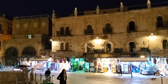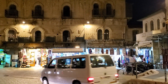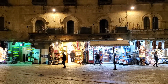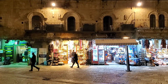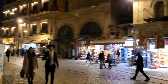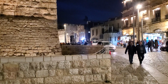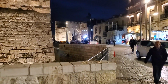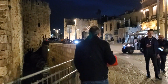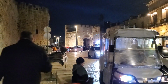Here we see the Pacha Hotel, which was the Amdorsky. It was the first Jewish hotel in the city of Jerusalem up until the mid-19th century. All of Jerusalem was inside the Ottoman walls. And only in the 1860s did Jewish builders start building outside of the Old City of Jerusalem.